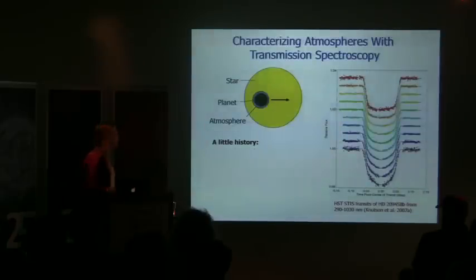So as I mentioned before, what we're measuring here is the wavelength dependence of the transit depth. So we're measuring the absorption of this annulus of atmosphere. And that tells us about the composition in that region.